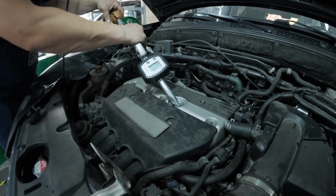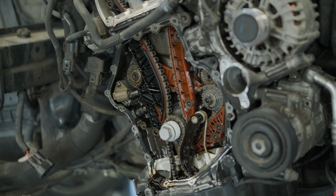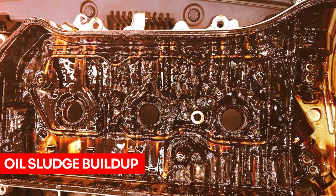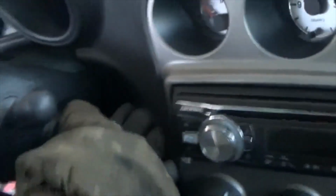Owners must stick to strict service schedules, use only high-quality oil, and replace parts before they show signs of failure. Even a slight delay in servicing can lead to oil sludge buildup, timing belt issues, or complete engine failure. Cold starts are another major weak point.